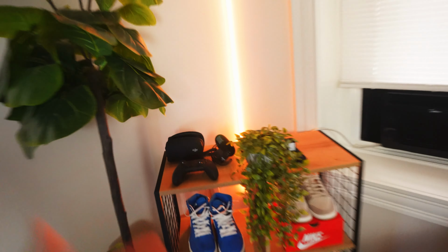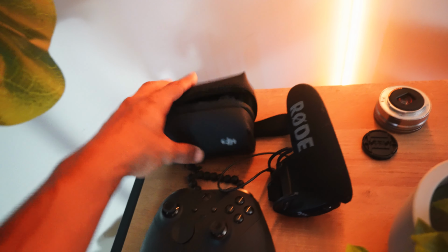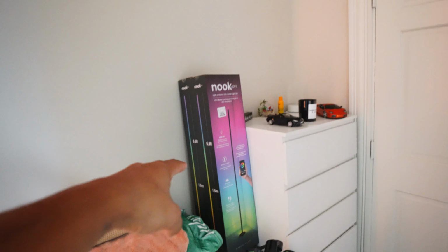We have other tech stuff, almost $200 freaking controller, the case for the DJI mics, Rode mic, batteries. We got more stuff. We got a C-stand right there, another box of this LED light right there, another tripod. There's a lot more stuff in the closet, and there's 2 bins up there. So a lot of tech that I do have, and a lot more tech that I plan on getting more of.